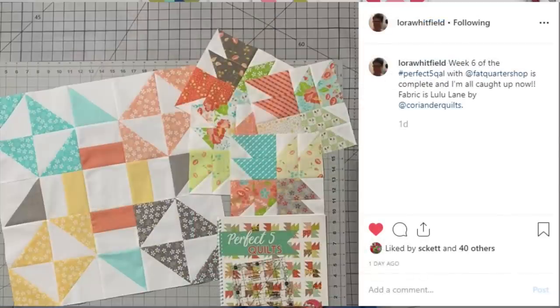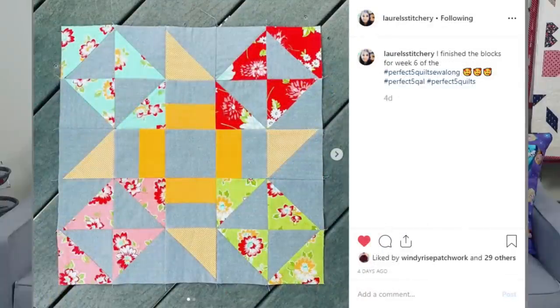And then Laura Whitfield, those fabrics are beautiful. Ooh, great picture with the book and the ruler in it, too. Yes. And then Laurel Stitchery, super pretty. I love that background. And I think that is an older Bonnie and Camille fabric.